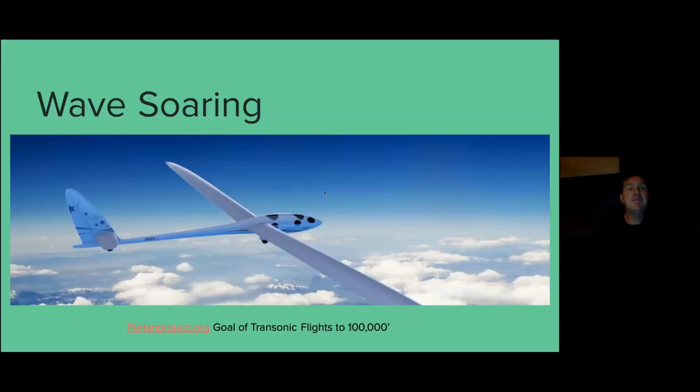The other type of soaring I'd really like to talk about is wave soaring. And wave soaring is just an incredible aspect of our sport. If we think about this sport, it can be everything from ridge soaring on a beach all the way up to wave soaring up into the upper atmosphere. It's really probably the most dynamic and incredible type of aviation that we can ever experience.